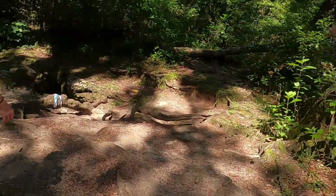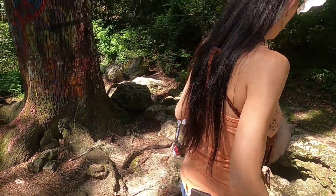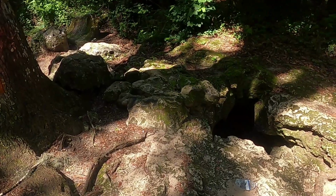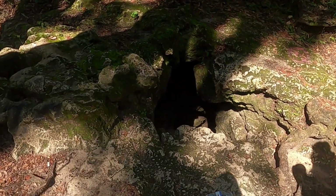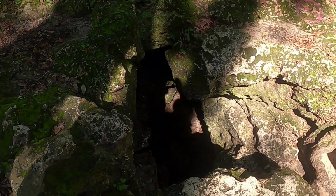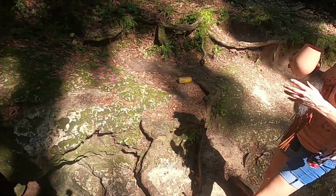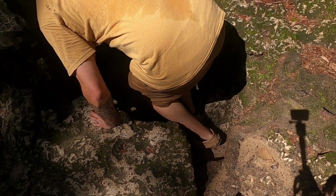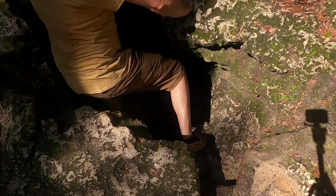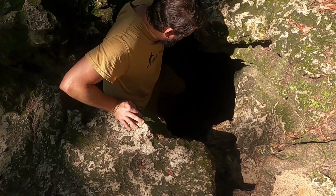It's a shame that so much trash is just laying around here and painted on the trees. There's trash everywhere. So this one doesn't look like much, but you've got to get down in that one. It's a must. That one's the one that opens up underground a lot more. I've got a rope for you just in case, but you don't need one.